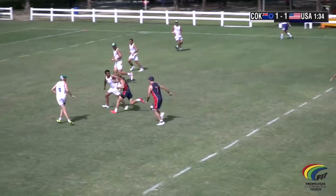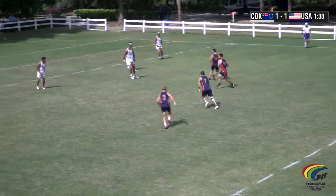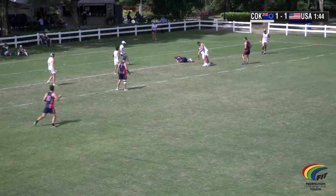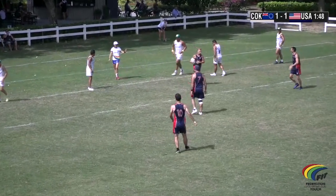The USA, they get us back underway. They tap up after the Cook Islands came down and scored a touchdown. So both teams have had 1 possession each. They both come away with touchdowns each as the United States go for the big diving effort as well. The referee's going to say touch.